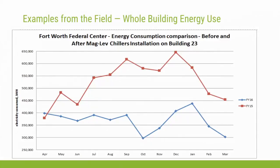Now the data that you see represents the month-by-month electrical consumption for the entire complex, not for the equipment. Nevertheless, as you can see, since we installed these mag bearing chillers, we saw almost a 30% drop in our electrical consumption in FY16 from FY15, which equated to a reduction of almost 2 million kilowatt hours.